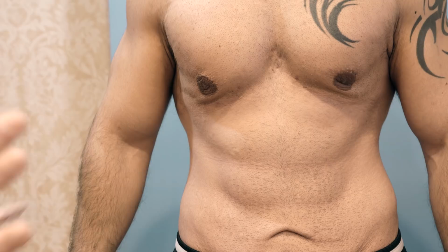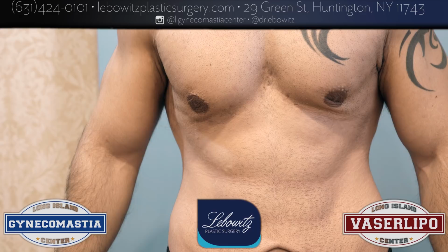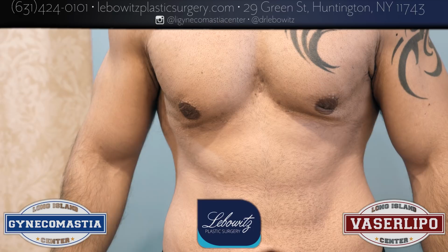But I'll throw that in, no charge in a couple of months if he wants a little bit here. He's gonna look amazing, but if he needs it or wants it, I can do a little bit more lipo. So all under local anesthesia, I'm gonna mark him in a few minutes and off to the OR we go.